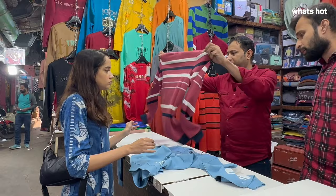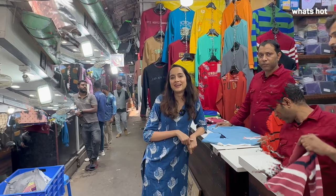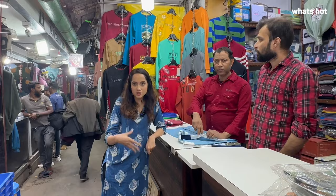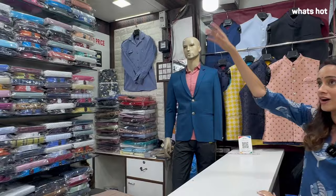Oh, that's quite cute. Nice. I like this one. So cute. You also have options for Indian wear and formal wear like shirts, trousers here in New Market, but it's a little far away from here. Let's go. We're there. So the store is right opposite the previous store, and here you can see these jackets, you have formal shirts, you have blazers, dinner jackets, all of that.